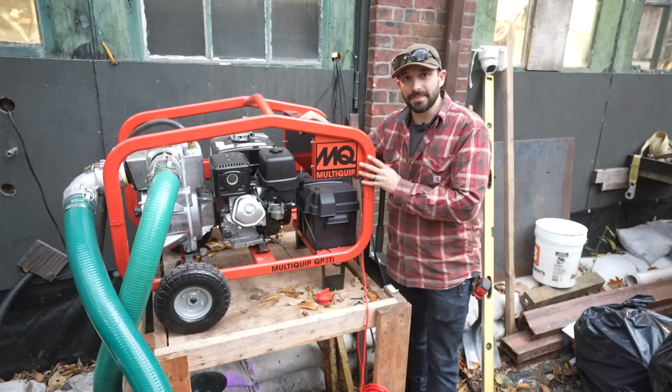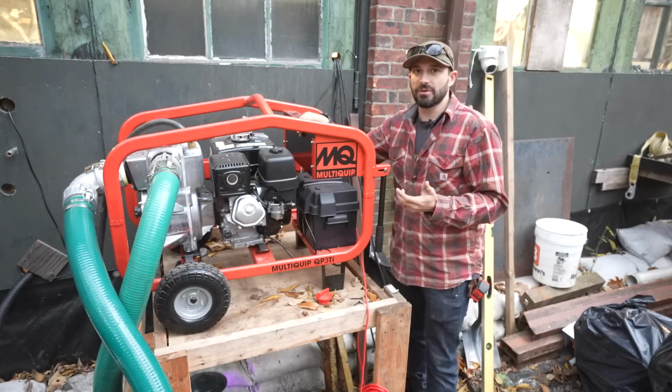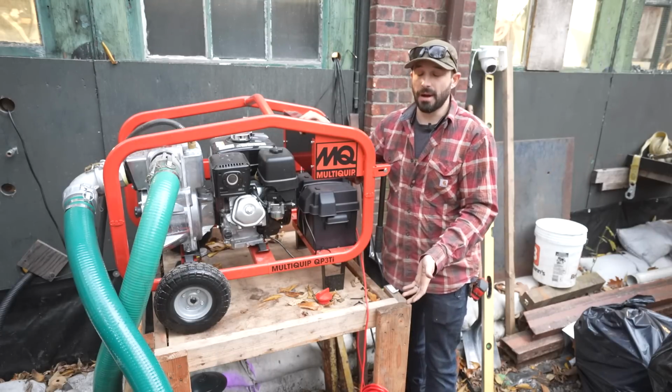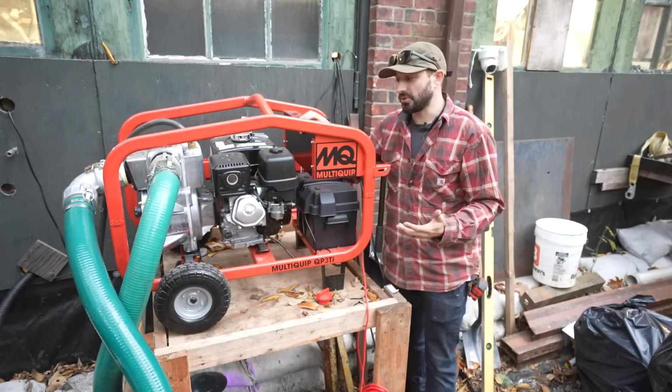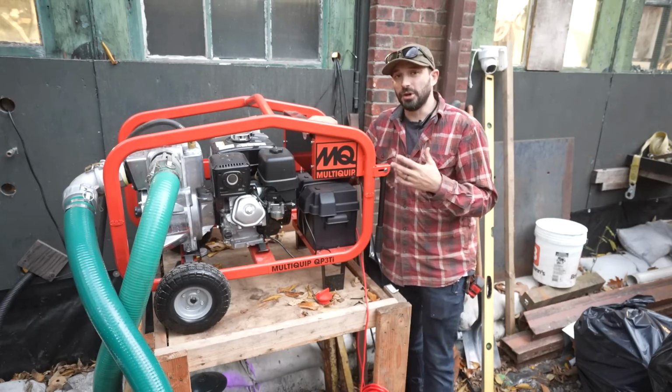I've always wanted something like this because during a storm, if the power is not stable, I don't have a backup generator that I can let my electric pumps rely on in the case of a bad storm. So now for me, this is gonna be a huge peace of mind tool. And honestly, I can kind of see it in multiple other settings.